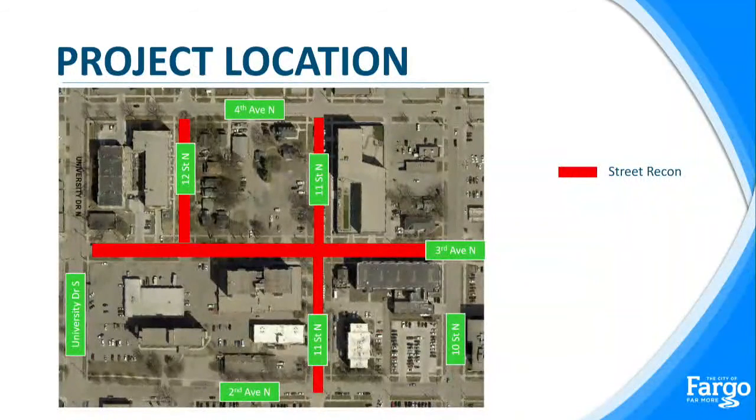So again, project location, what's outlined here in red is where we'll be working. So on 3rd Avenue from University Drive to 10th Street North, also on 12th Street from 3rd Avenue to 4th Avenue, and on 11th Street from 2nd Avenue to 4th Avenue.